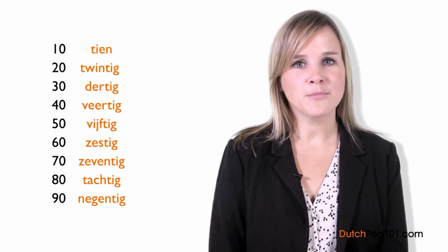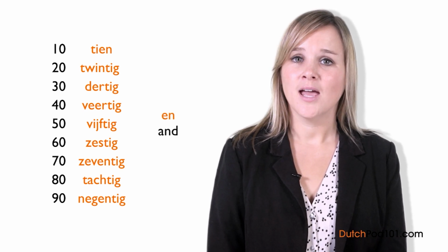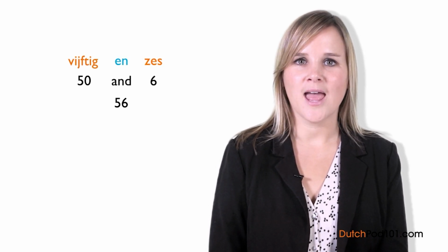How do you form compound numbers above 20 in Dutch? This is also quite easy to do. All you need is the tens, the numbers you want to add, and the Dutch word for and, en. Let's try it out. Let's say the word for 56, step by step. 50 is 50. 6 is 6. And finally you need en, and, to combine them. 56. 6 en 50.